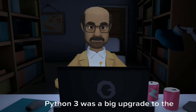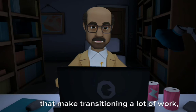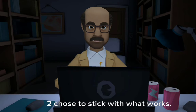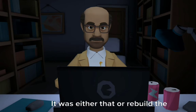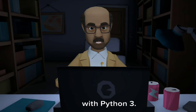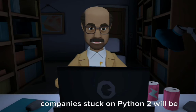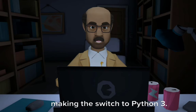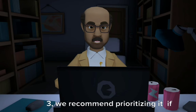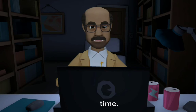Python 3 was a big upgrade to the language with significant changes that make transitioning a lot of work, so many companies built on Python 2 chose to stick with what works. It was either that or rebuild the whole site. New websites are almost always built with Python 3. Over the next few years, once reluctant companies stuck on Python 2 will be making the switch to Python 3. Because everyone is moving to Python 3, we recommend prioritizing it if you're learning Python for the first time.